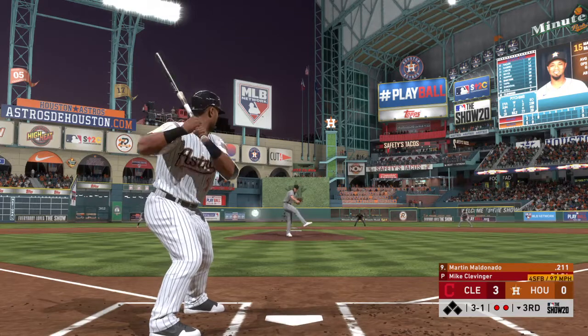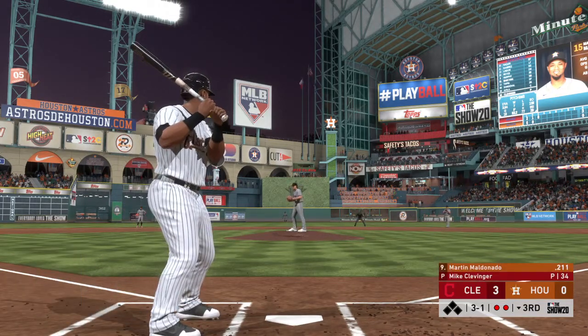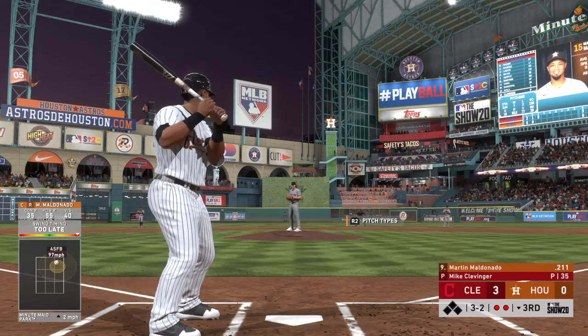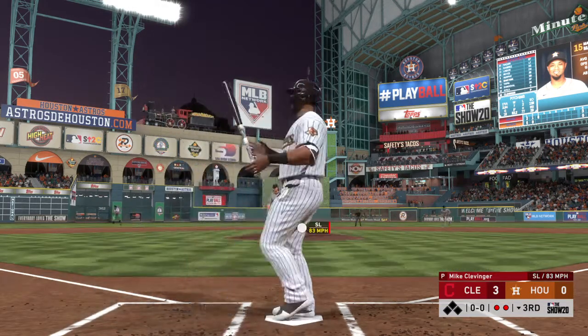Just off the inside part of the plate. It's 3-1. You know, when you haven't gotten a guy on base yet in the entire game, a 3-ball count kind of feels like a little mini rally. Let's see if he can get on. Now the payoff pitch home is swung on and missed. He got him.